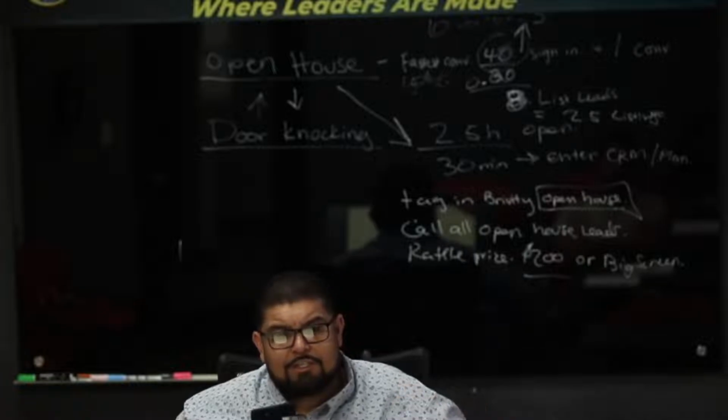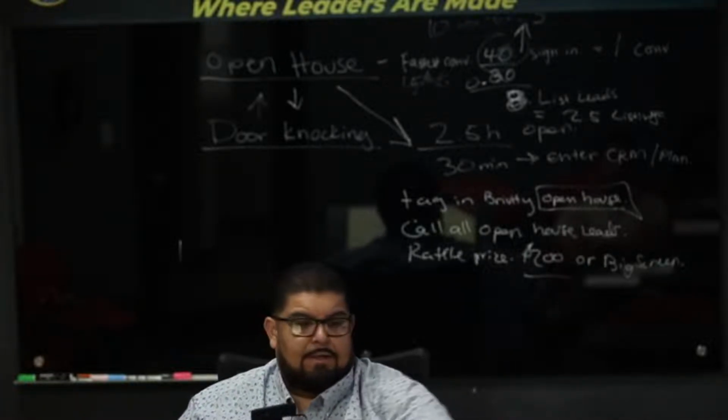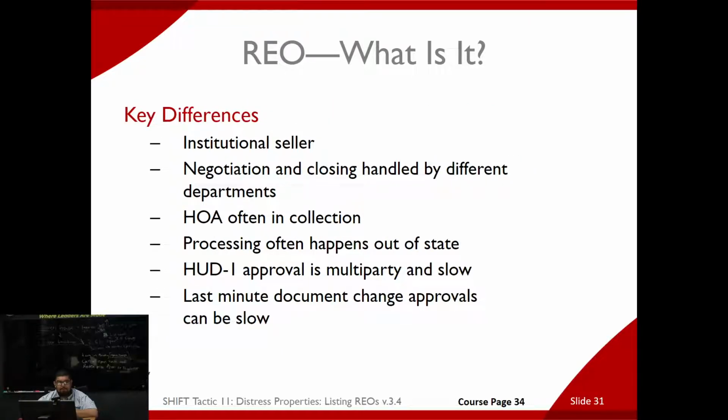Right? Multiple offers considered. Funding must be ironclad. Reasonable speedy contract to close. Again, everything has to be on time. Bank approval only. So the bank approval, we're talking about short sale. Right? Bank's title company used. The banks will decide who we're going to use for escrow and services and all of that stuff that we do through a normal transaction. Banks in control, right? And the bank clears the title.